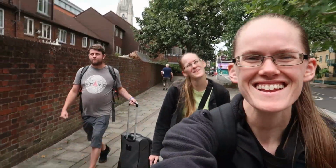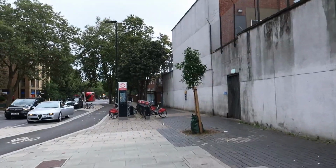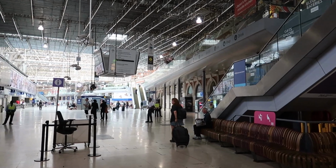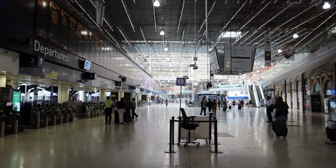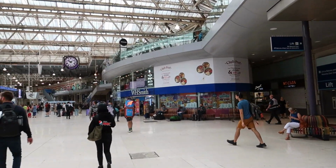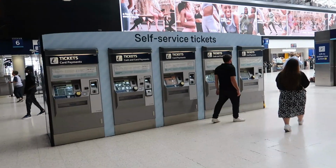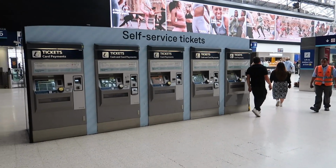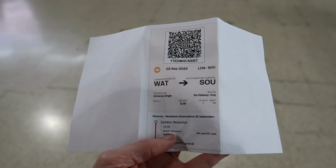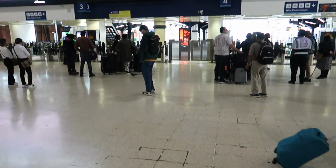Good morning. We are checked out of the hotel and making our way to the Waterloo train station. Okay, we have made it into the Waterloo train station. When you come into the station, they do have tickets that you can buy here. We have pre-bought our tickets online on trainline.com for Waterloo to Southampton Central. It was about $14 a person.